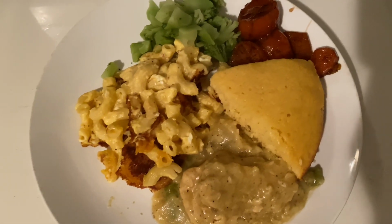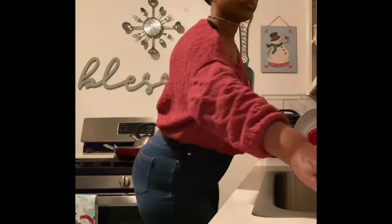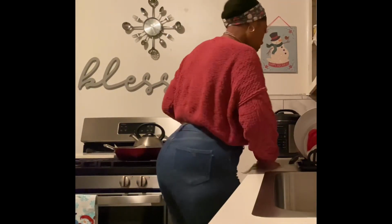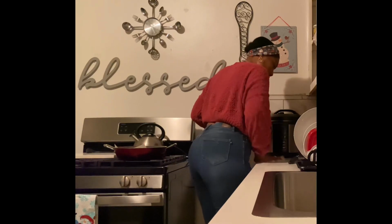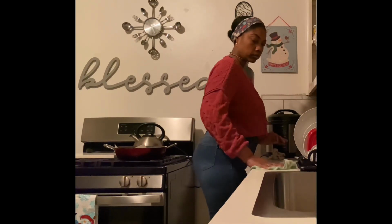Now, there's the plate. And of course, I'm just going to go ahead and start breaking the kitchen down, okay? I'm going to clean it up. Make sure I use my bleach and water ratio and clean it up.